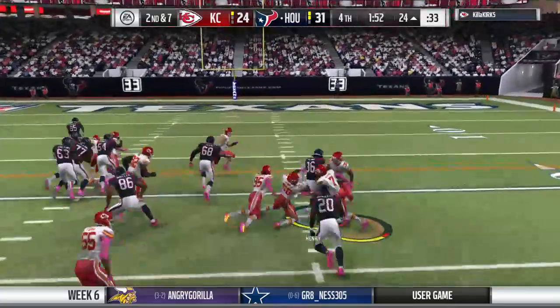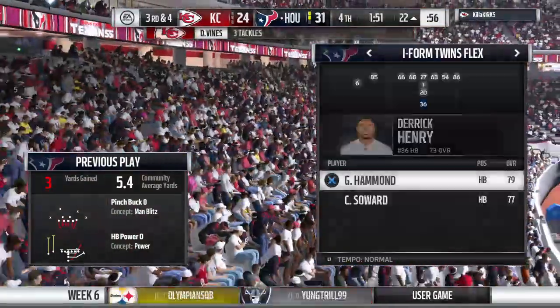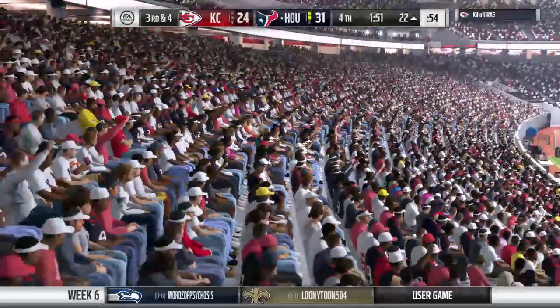They'll run it again with Henry. And a short gain here down to the 22. And play is stopped here. Timeout. It's the defense calling the timeout here. It'll be their 3rd and final timeout, so as they talk things over, we'll step aside.